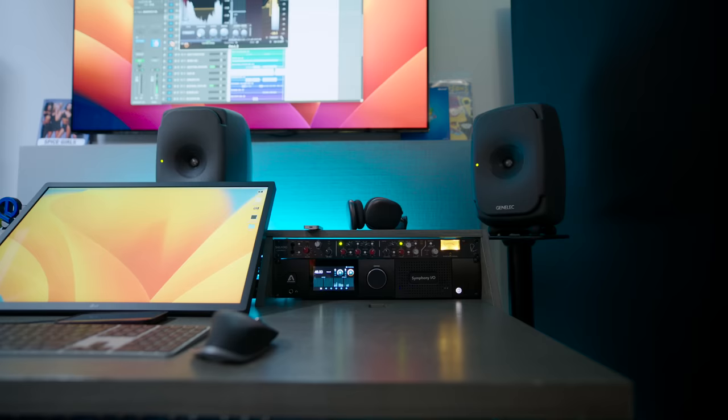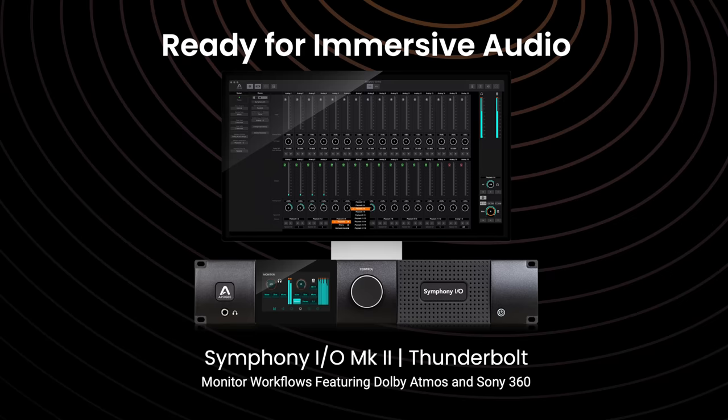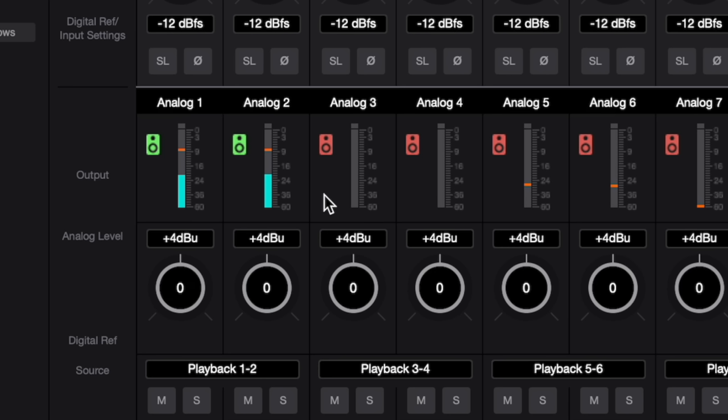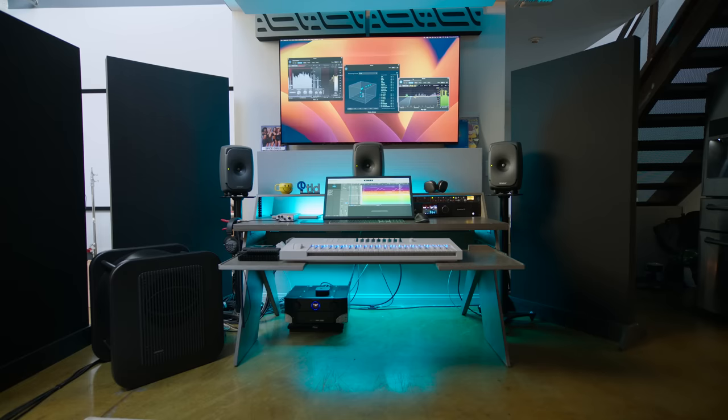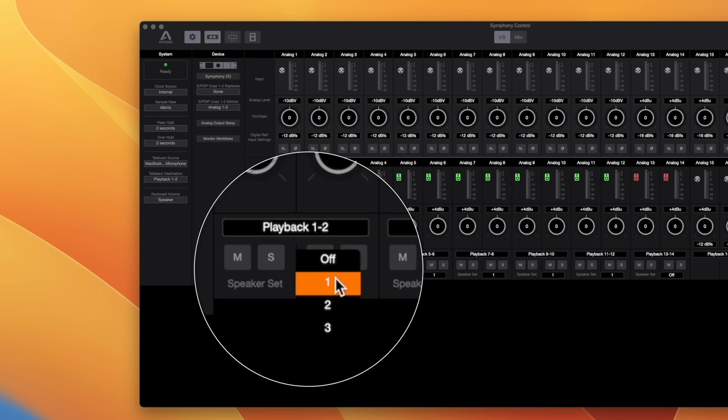This is all running through the Apogee Symphony I/O Mk II, which to me is arguably the best interface you can get for Atmos. It actually just got a huge update tailored specifically for Dolby Atmos, where you can quickly swap between not only monitor configurations, but also monitor sets. So you could go from 7.1.4 to stereo, and that'll mute the speakers you're not using, which is incredibly helpful. But let's say you had a pair of NS10s, some cubes, or just an alternate pair of reference monitors altogether. That is where monitor sets come into play, and you can configure and swap between up to three different sets.